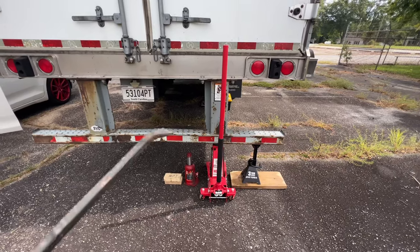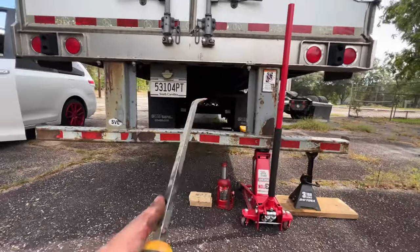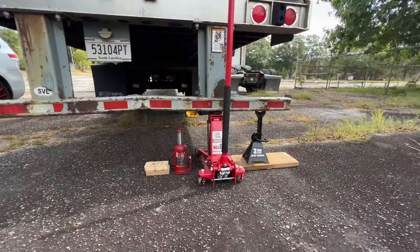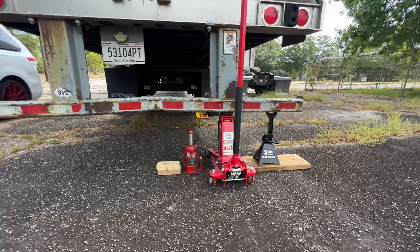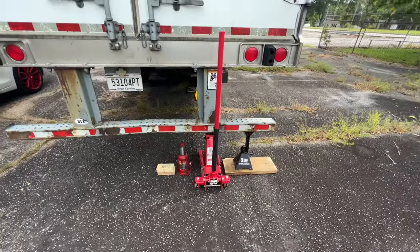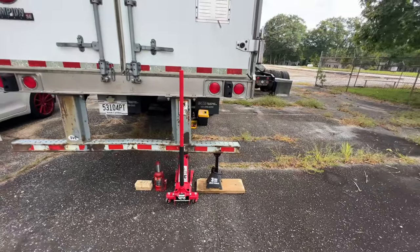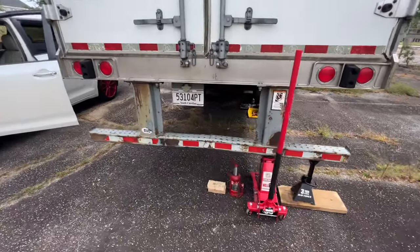So my bottle jack's not quite tall enough. It's meant for going straight under the axles, but down here it doesn't have really the room. You could put some wood under it, but I'd rather just use the 3-ton and the 3-ton jack stand. And then we'll have the bottle jack for fun. But yeah, support it, because you're going to have the trailer dip down and you want that extra room to be able to get that bag out and then put the new one in.